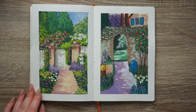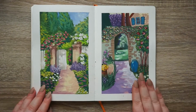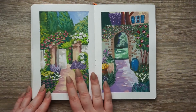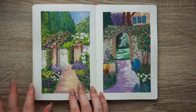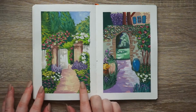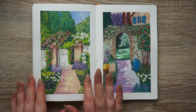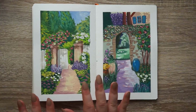I had so much fun doing these ones, especially this one. I mean, I had fun doing this one as well, but halfway through I lost the reference, so I had to make it up as I went along. But this one was so fun. I loved it. I loved the way that I was creating the shapes and the colours of the foliage and the background and all of that. I just like the way that it looks.